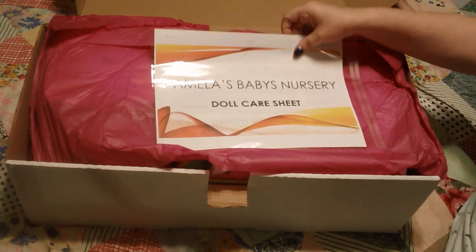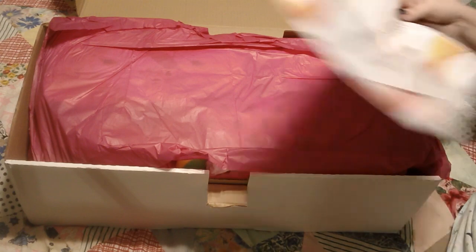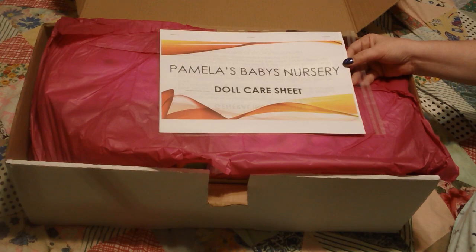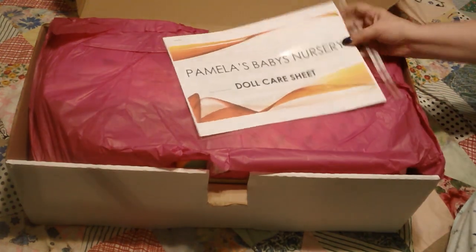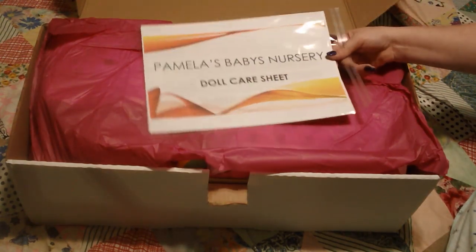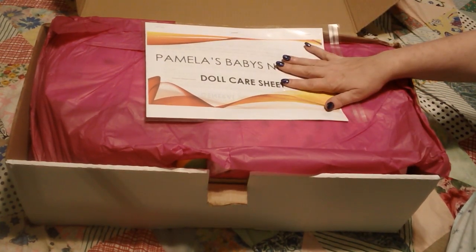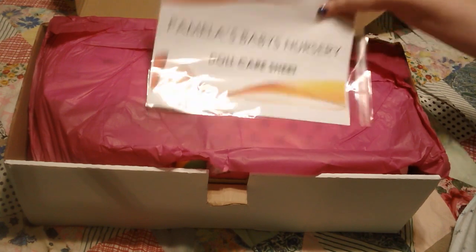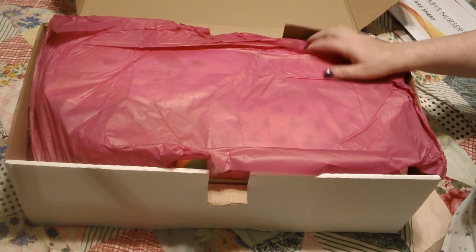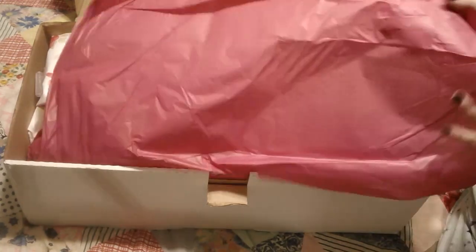So, on the very top, we have Pamela's Babies doll care sheet. This is something I got last time when I got a baby from her. I won't go through the ins and outs, but it's a really nice little care sheet that she types up and includes with all of the dolls that she sells. I think I showed it to you in great detail when I opened the very first baby I got from her. So anyway, there's this beautiful tissue paper layer.